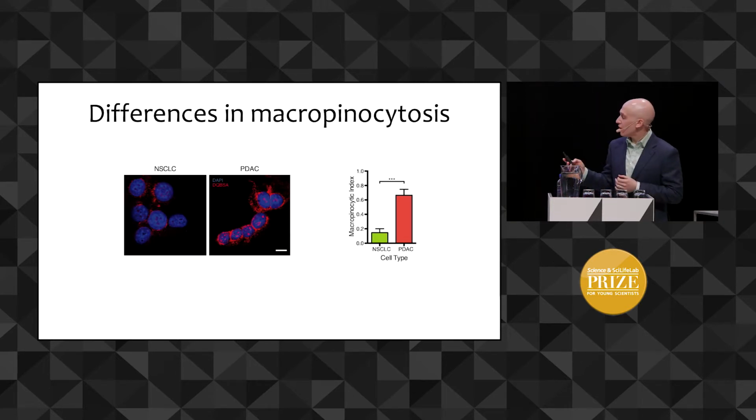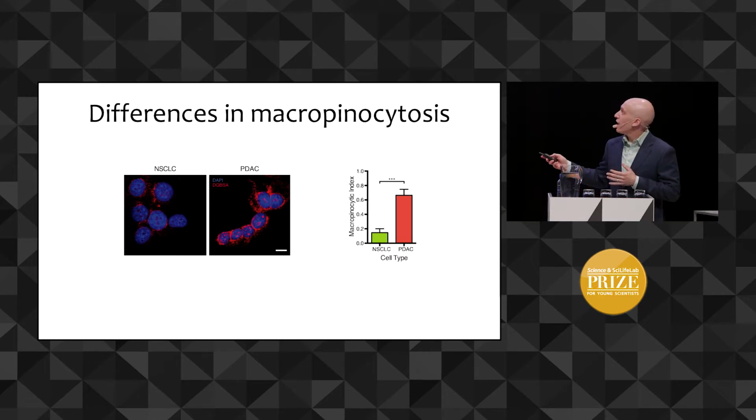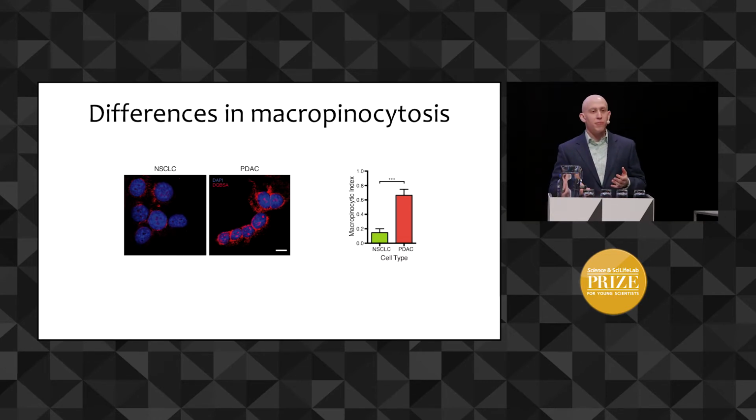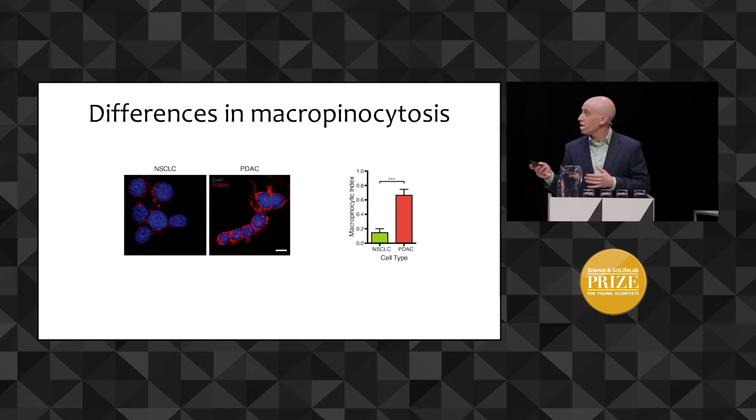And so what we found, this is just a brief example, but basically pancreatic cancer cells take up bulk protein from outside the cell and then metabolize it internally to get the free amino acids. So they can ignore the free amino acids in the blood if they can obtain them this way. And this is just a brief comparison. On the left is the lung cancer, on the right is the pancreatic cancer, and you can see a much more dramatic uptake of this bulk protein from outside the cell.